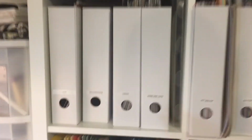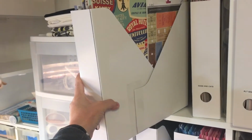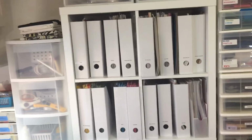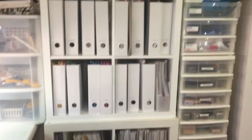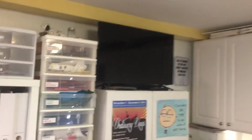This is IKEA stuff, and this is kind of interesting. These are actually now 12 by 12. I took the IKEA file folder things that they had and taped two together to make them 12 by 12, because I am way too cheap to buy the expensive ones. That's pretty much the name of all of this, is how can I do what I want to do for as little money as possible. Except for electronics. We spend money on good electronics.